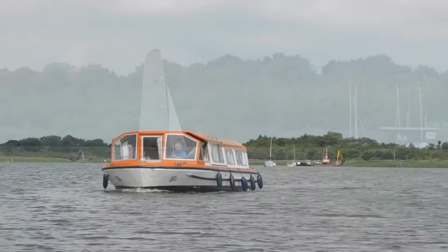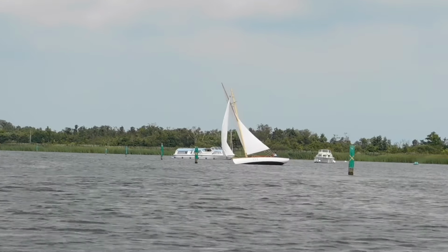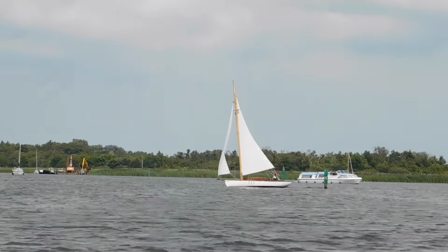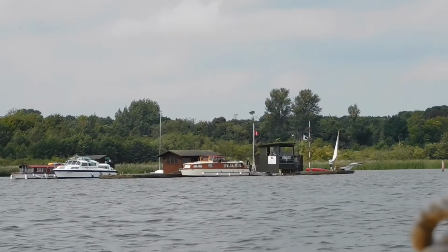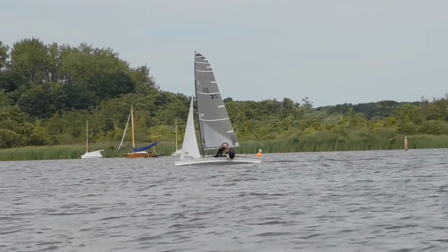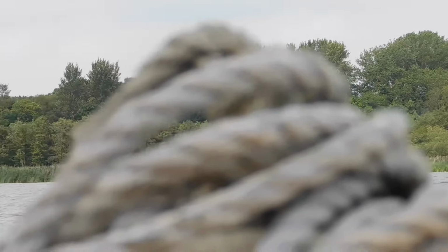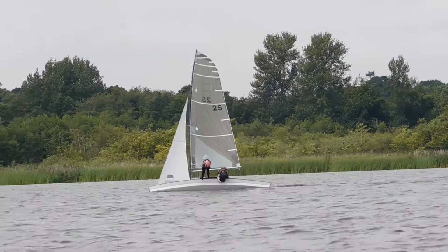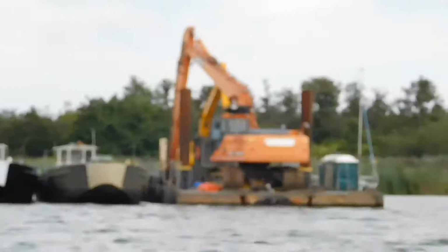Here we are, we're now on Barton Broad. Seems very busy on here, I wouldn't know which way to go. Now, I have no idea what's going on here. But if you know, perhaps you'd like to tell me in the comments below.